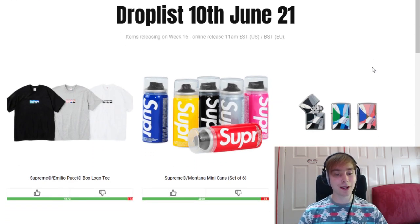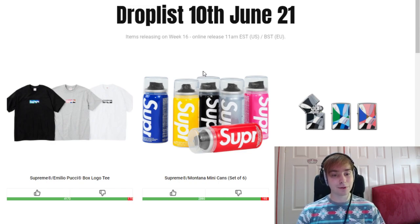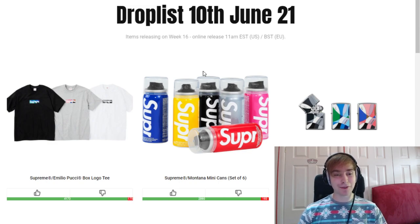For the second piece, we have the Montana mini cans. This is probably going to be the second item that I go for if I can secure a box logo. It's the set of 6 cans, and they're quite cool to have. That is, if they drop them in the EU. I don't know if there'd be a regulation or not. I wouldn't expect there to be, but you never know. They might not do that. They're quite cool at the end of the day, and I know that a lot of people do want them.